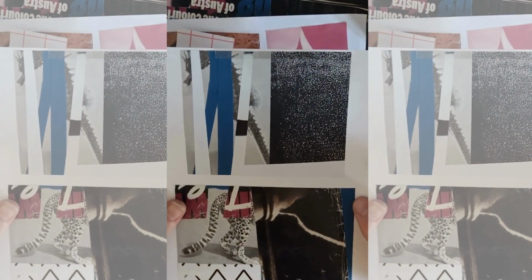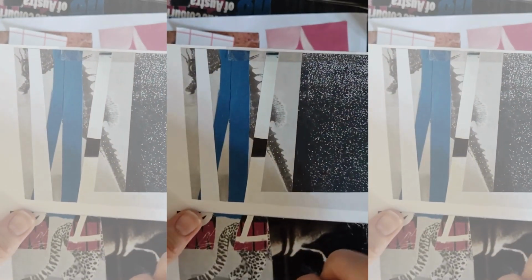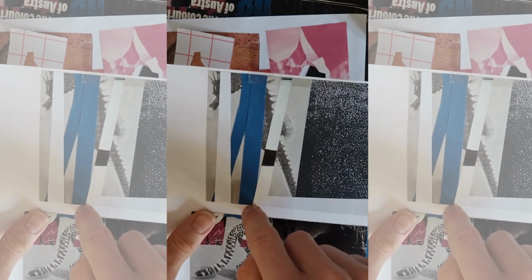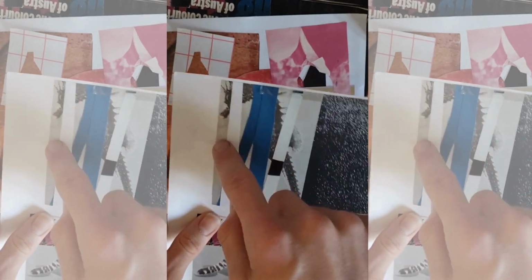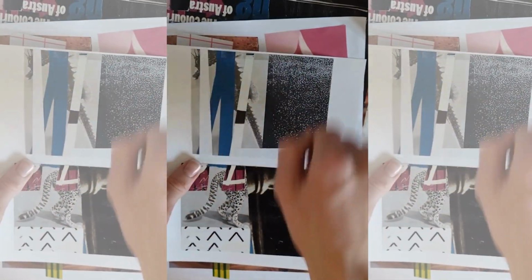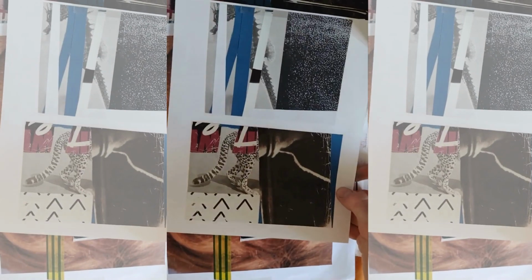Got a few different papers here: magazine, just some printer paper, card, magazine, abstract shapes. Obviously you got the seahorse here, bit of overflow glitter. Screen printing, yet another cool texture. I really like that. I should do more. This is from Tank magazine.